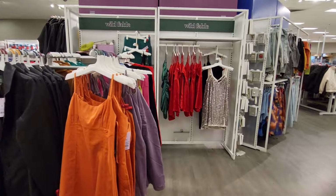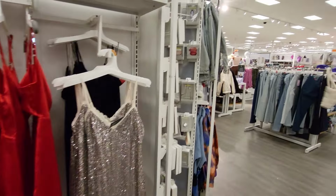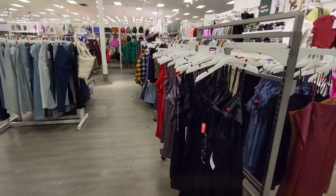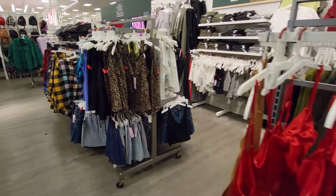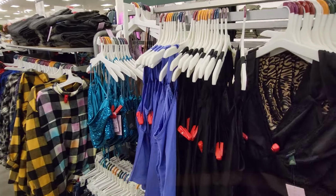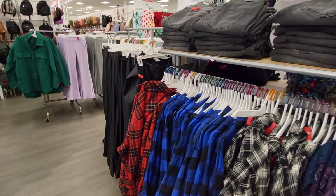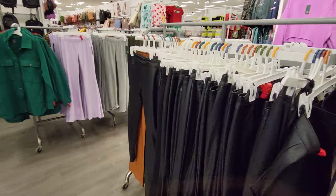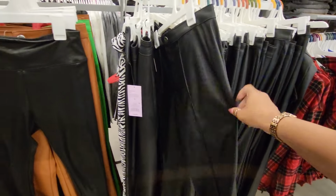Okay, so I really enjoyed myself in here today. I saw so many things. I'm so impressed with what they have. You guys should come and check it out. Like, seriously, they have a lot to choose from for the parties that are going to start up with the holidays. You know, there's just so much about to go on. So come and get you something that you can find. I'm sure you can find something in here.